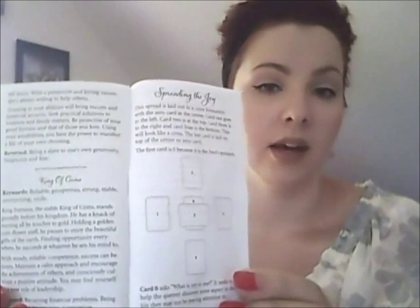So I want to start by talking about the value and the non-value of using card spreads. You'll find that in whatever deck you've purchased, there'll be a little white book. For instance, today I'm using the Joie de Vivre deck by Paulina Cassidy. And in the little white book that accompanies this deck, in the back, she has a spread listed there.